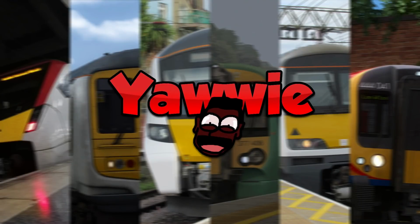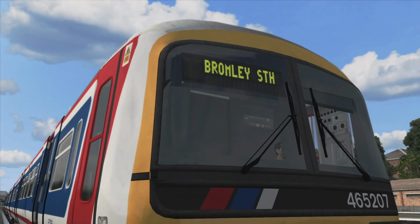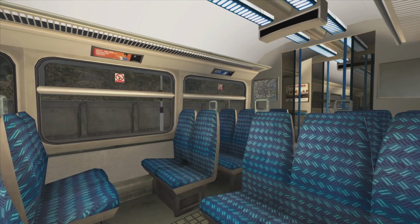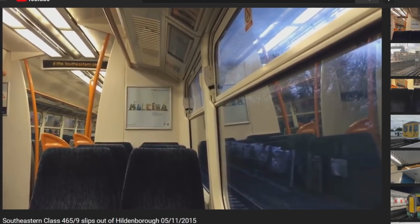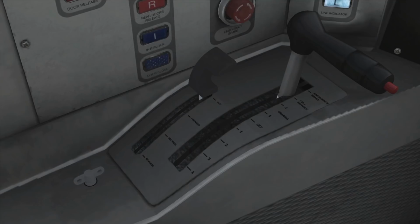Looking at the rest of the features, which are the exact same ones from the Class 365 EP, there's driver-only operation, an accelerometer display and digital clock, changeable destinations including additional route code numbers as featured in Volume 1, which I love using for some reason, and finally, wheel slip protection. And yes, that is actually where all those wheel slip sounds you hear originate from, thanks to this man over here. Good stuff. Fantastic! Let's set up this thing and give it a spin then, shall we?